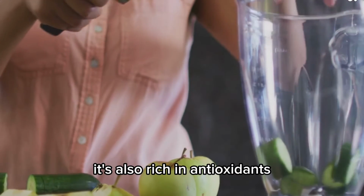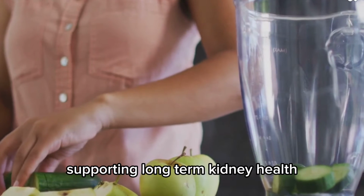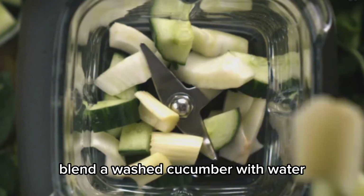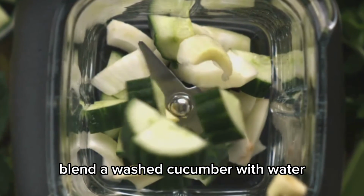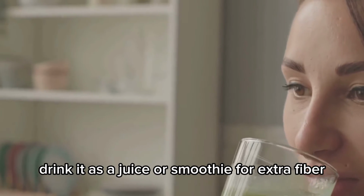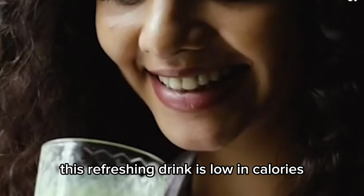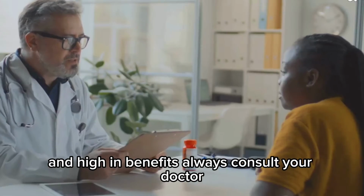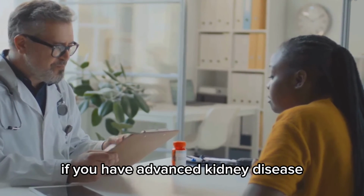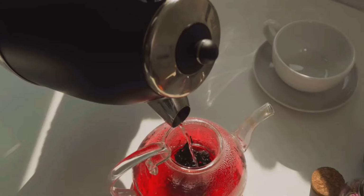It's also rich in antioxidants and anti-inflammatory compounds, supporting long-term kidney health. Blend a washed cucumber with water, strain, and add lime or mint for flavor. Drink it as a juice or smoothie for extra fiber. This refreshing drink is low in calories and high in benefits. Always consult your doctor if you have advanced kidney disease. Next, a juice famous for urinary tract protection.